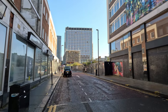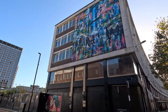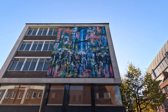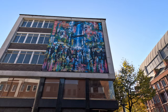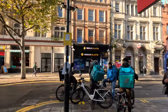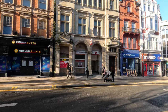And you get another view of the now flattened St George's Walk behind, and more very impressive artwork. Try and get a better angle on that. Dan Kitchener. I didn't pick out who'd signed or painted the others. Wow. Tokyo. Well, it looks like Tokyo. Post office still survives.